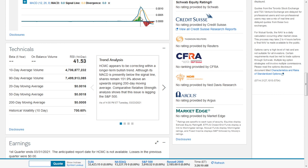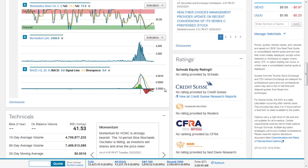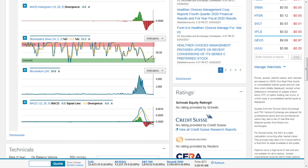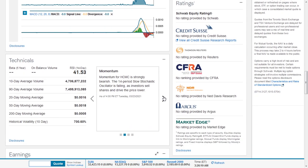Comparative relative strength analysis shows it's lagging the S&P 500. Momentum for HCMC is strongly bearish. The 14-period slow stochastic oscillator is falling as investors sell shares and drive the price lower. Yes, you can see that it's falling. At some point, it did get bullish. It did indeed advance. But currently it's getting bearish, but still not oversold.